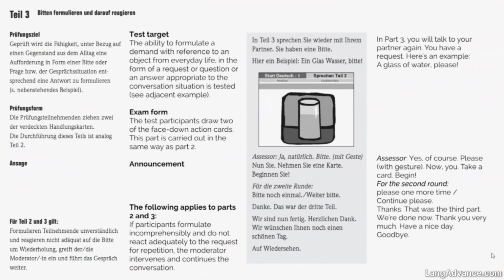So here you see this page, you will find it also in the Goethe booklet for the A1 exam preparation, and I have translated it. So this part here in German, here English, German, English. So in part 3 you have to formulate requests and react on them. Okay, so here the test target, Prüfungsziel: the ability to formulate a demand with reference to an object from everyday life in the form of a request or question, or an answer appropriate to the conversation situation, is tested.